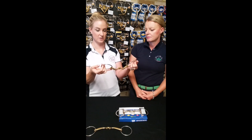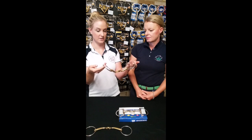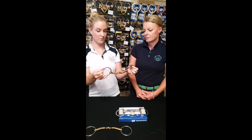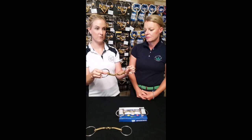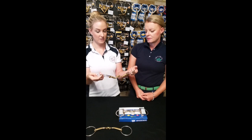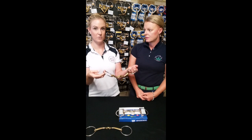So this bit just uses different pressure points in the mouth to enable the rider to lift the horse up without having to fall on the mouth or use excessive half halts and that kind of thing. So it's really good also for younger riders who just maybe don't have the mechanical advantage or the strength to ride their horse up and forward into the bridle. It just helps to assist them get that lovely outline and get the horse working up through the shoulder properly.